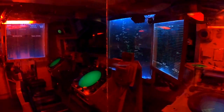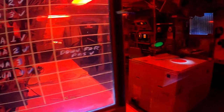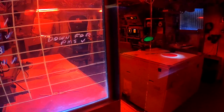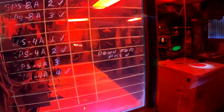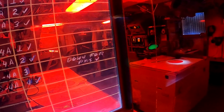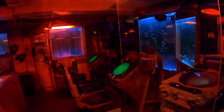Combat Information Center. This is where all of the radar repeaters are. This is where ship's actions are taken. It is generally full of operation specialists and the like, basically advising the captain of the data, the threat, and the status of the threat, so that he can make decisions on how best to handle that threat.